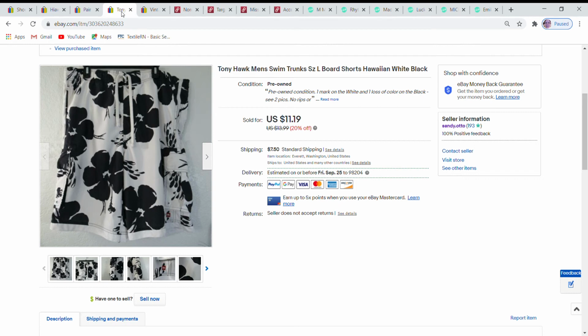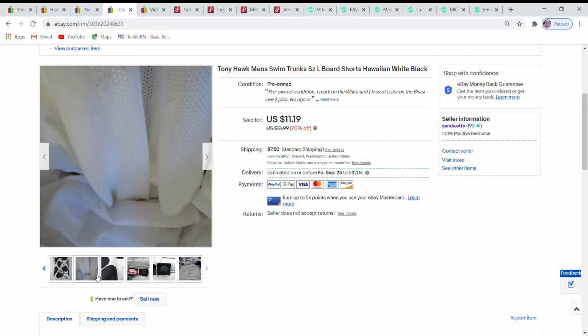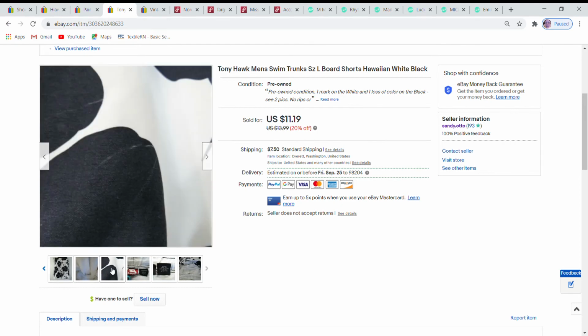And here is a pair of men's swim trunks. They are Tony Hawk brand. They had a couple of marks on them. I don't know if you can see a little bit of a faint mark there. And then here, there was a little mark in the black. And so I didn't list them for very high. I got an offer for $7.50, and I figured I'm gonna go ahead and accept it because they do have the couple of marks, and these aren't like a really high value.